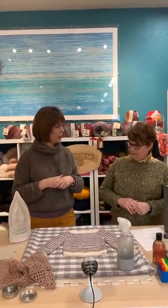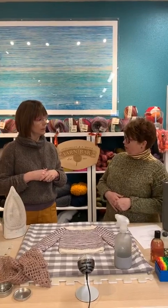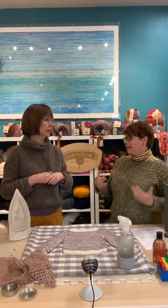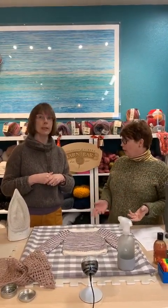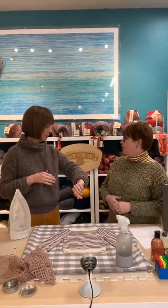Okay. So blocking. Why do we block? Do we have to block? It's kind of here nor there, but certain things you do need to block, and some things you may not have to block. Sometimes garter stitch, maybe you don't really have to block, but things like lace, you definitely want to block. My sweater, I definitely wanted to block.